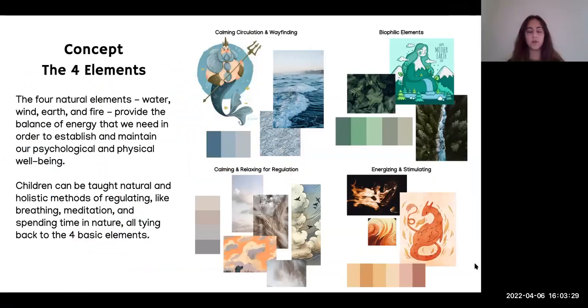So for our concept, we decided to go with the 4 elements. The 4 natural elements, water, wind, earth, and fire, provide the balance of energy that we need in order to establish and maintain our psychological and physical well-being. So with this, children can be taught natural and holistic methods of regulating, like breathing, meditation, and spending time in nature, all tying back to the 4 basic elements.